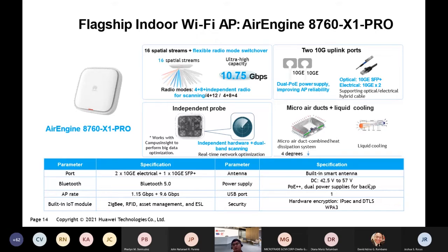And for the platform, it can go into dual radio mode or triple radio mode. We also have the micro air ducts plus the liquid cooling, so we can prevent overheating in our APs. We also support Bluetooth 5.0, and then the power supply is also PoE++. And then for the built-in IoT module, or Internet of Things module, we have Zigbee, RFID, asset management, and ESL. And for the security guys, we have hardware encryption, IPsec, DTLS, and WPA3.